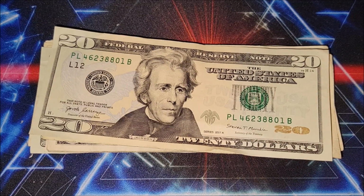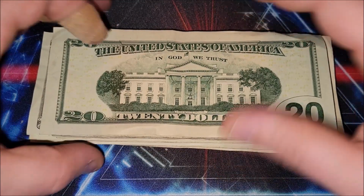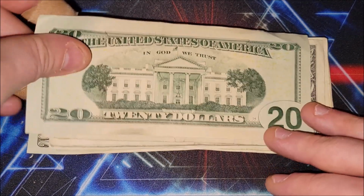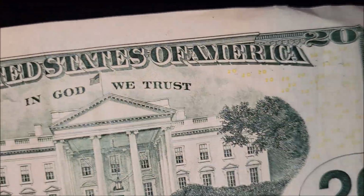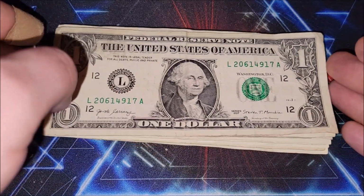2017A $20 note. A lot better condition than that 10 in a lot of ways, other than a little bend down here. Nice depiction of the White House. Nothing really going on here. You can see where that serial number on the front bleeds through on the back, but unless you can see it in full, I don't really consider them collectible per se.